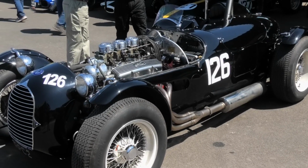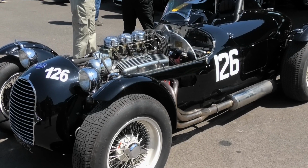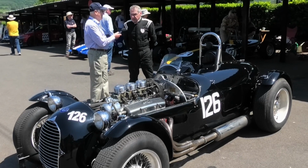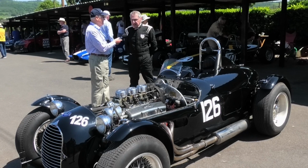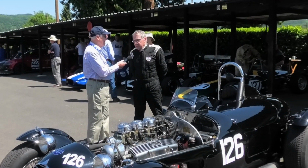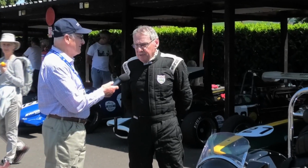Up to then, he'd been driving his own little cars. He was very much the coming man, and HWM got to him first, and he drove for HWM through the early 50s. He raced this particular car in 1950, had some wonderful races with it, beat the Formula 2 Ferrari team on occasion, and even ran in Formula 1 races occasionally and gave a good account of himself. So it was actually a very important car in Stirling Moss's career.